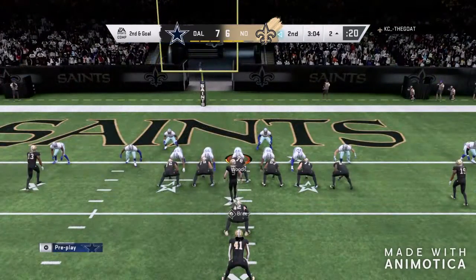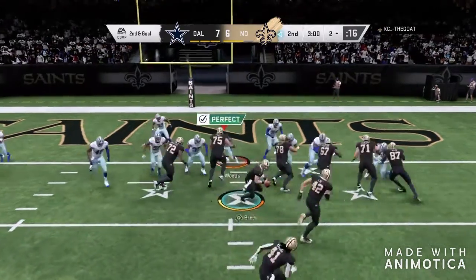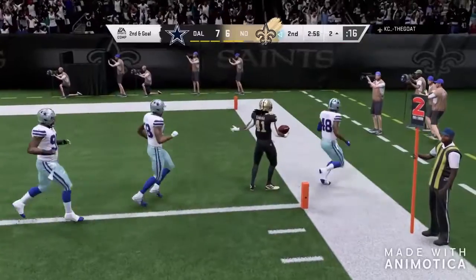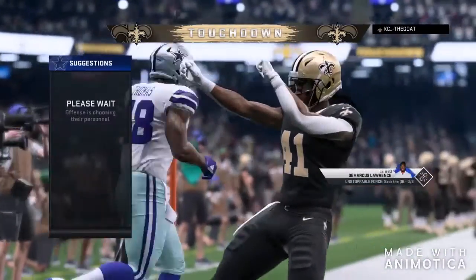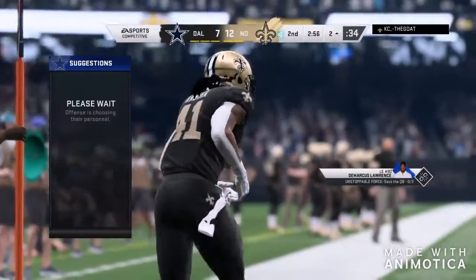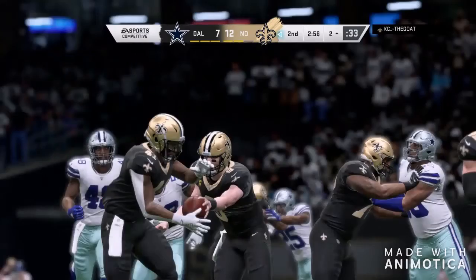Perfectly designed blitz right there. They took that one from the grease board to the field because they were able to free up their linebacker to get into the backfield and spill the play. And he takes it across and into the end zone. Touchdown, Saints. Taking it in from 2 yards out. And once again, the Saints are back out in front.